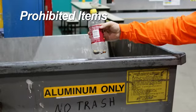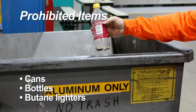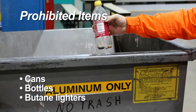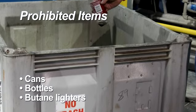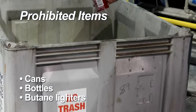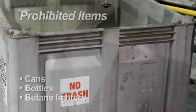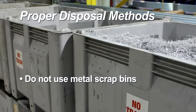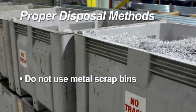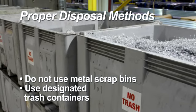Please note that all cans, bottles, and butane lighters are prohibited at the Elkhart operation. This is because the introduction of any item that contains even a small amount of liquid into molten metal can cause an explosion. Similarly, never dispose of cigarettes, cans, cups, or other trash into a scrap bin. Please use designated trash containers.